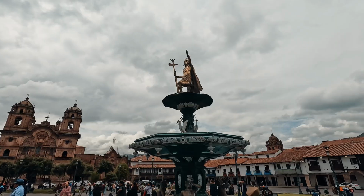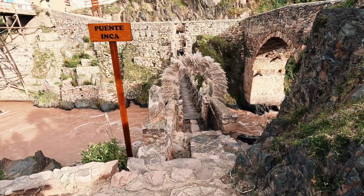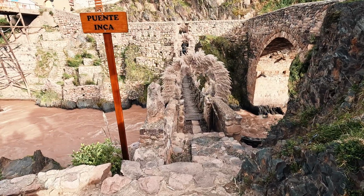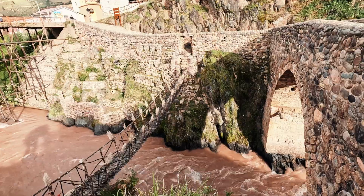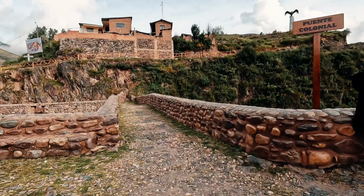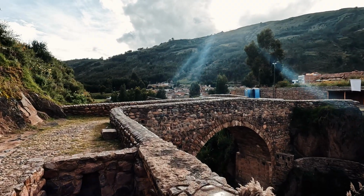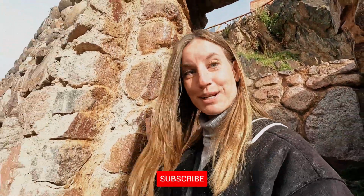As you already know, this area around Cusco was part of the Inca Empire. Cusco is the capital of the Inca Empire. Obviously, there were a lot of villages around Cusco. And here in Checacupe, you can see an Incan bridge that has obviously been reconstructed. It wouldn't have survived all these years. But anyway, it is quite interesting to see what kind of bridges they constructed at their time. And then there's a third bridge, which is a colonial bridge that has been constructed by the Spanish in the 16th century.